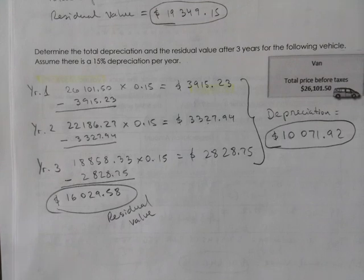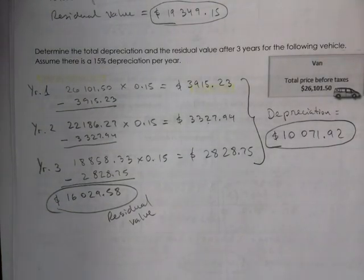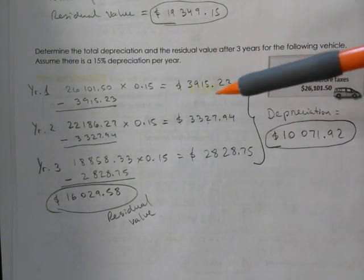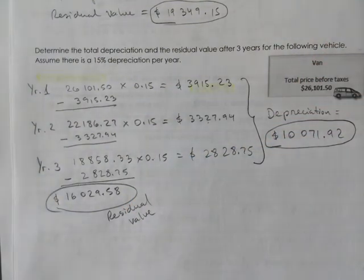So this concludes the main math that we do for buying new vehicles. If you're not done this one, at least write down these two values so you can, if you want to review, get there, right? Or you have something to go by.